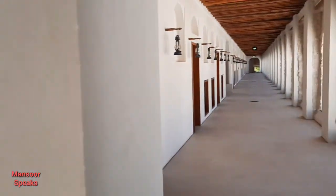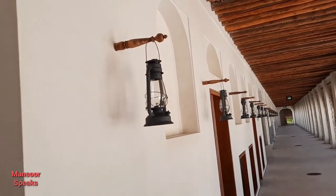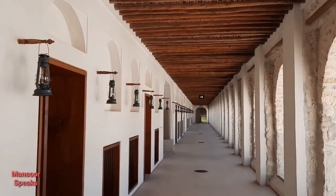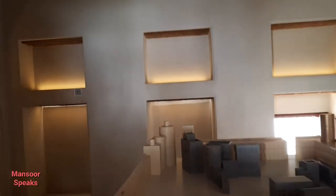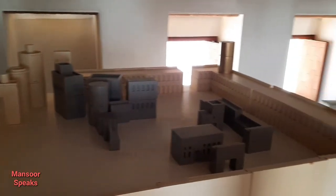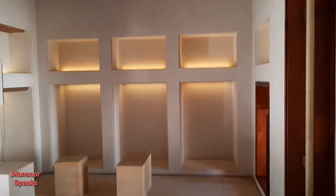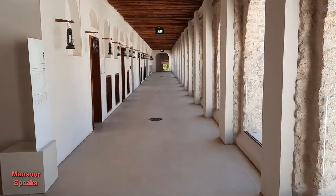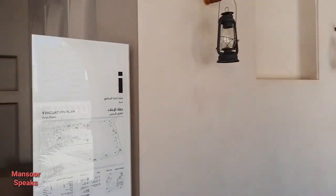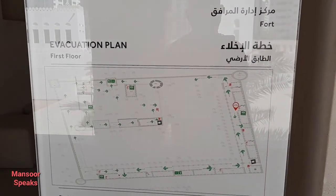Wow, very beautiful. Look at this very beautiful entrance. Wow, in a row. Wow, mashallah. So these are different rooms which were built with a purpose. Wow, again here is a model of Al Hosn. Oh, mashallah, this evacuation plan, if anything happens in case of emergency, you can read it and exit the building.